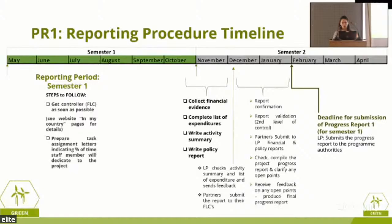So if we return to the timeline, what we suggest, and we need to reassure people that we have all information, is that by end of semester, then in November, in the first 2 weeks after the reporting period ends, it would be good that we have collected all evidence. We have written all the activity summaries and the progress reports. So we have time to get all information from all partners and have this loop of requesting information from everybody, going through all the documentation, both financial reports and policy reports. So we have time to have everything finished within January.